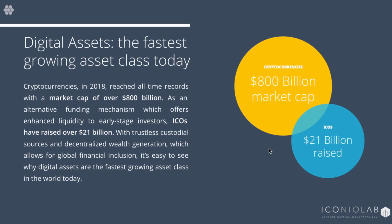Real impressed. Digital assets, of course, the fastest growing assets today. This figure here is $800 billion, reached a high in 2018. It's an alternative funding mechanism, talking about crypto, which offers enhanced liquidity to early stage investors. ICOs have raised $21 billion. With trustless custodial sources and decentralized wealth generation, which allows for global financial inclusion, it's easy to see why digital assets are literally the fastest growing asset class on the planet.